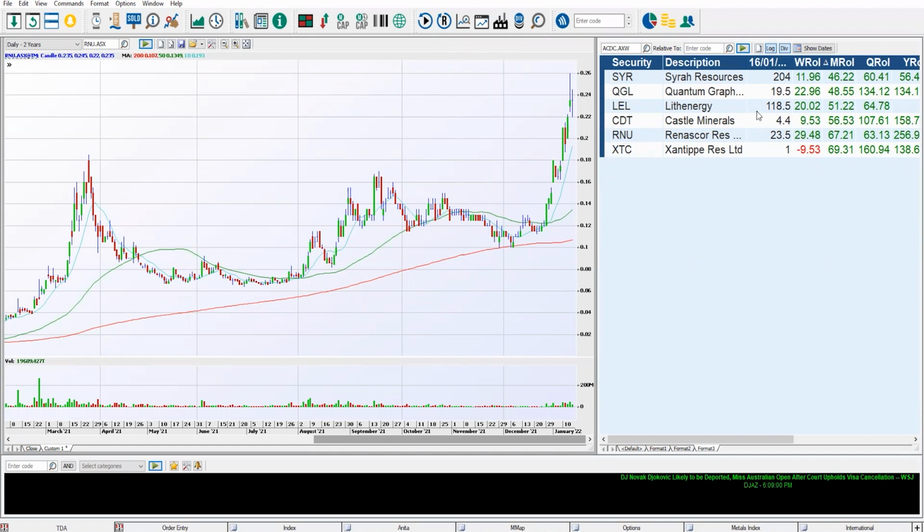When we jump in here, it's hard to look at the graphite companies on the ASX without RNU, and we will look at RNU in more detail, which is the chart on screen at the moment. That's a daily chart with a 200-day, 50-day, and 10-day moving averages, and the volume bars below.